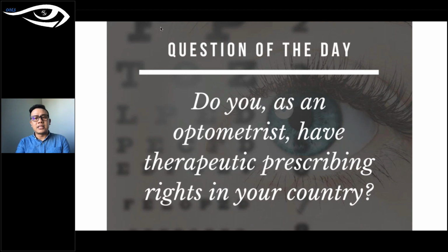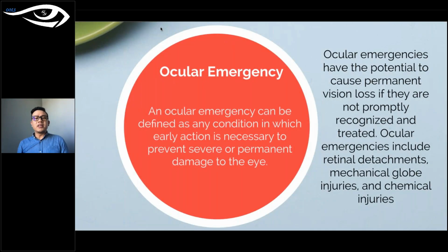All right, so let's start. Ocular emergency is defined as any condition in which early action is necessary to prevent severe or permanent damage to the eye. I think the key word here is that it has the potential to cause permanent vision loss, which we do not want. So it's very essential that we recognize it and treat it as soon as possible.